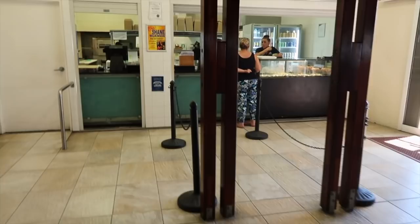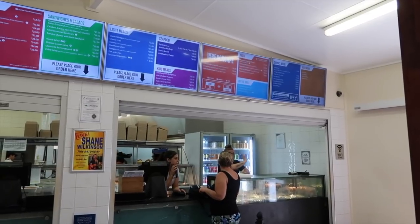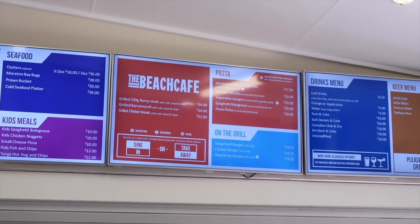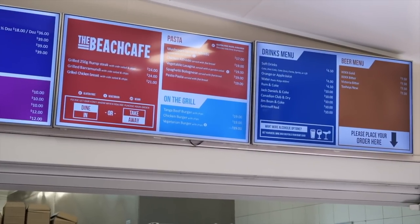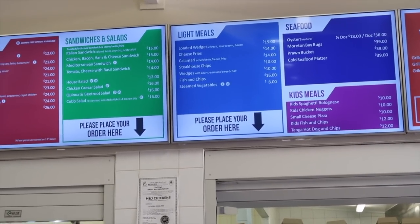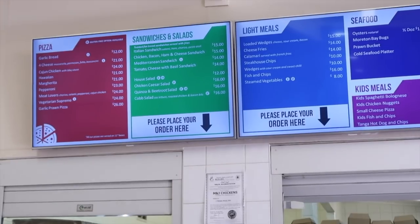Okay, so we're just having a look at the menu. You could get some steak, some barramundi fish, or chicken breasts. So there's the keto option. You could get a bunless burger on the grill. I've got steamed vegetables as a light meal. I would just ask for green vegetables. They do salads.